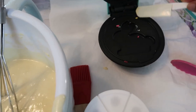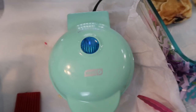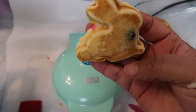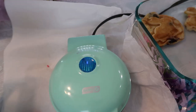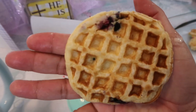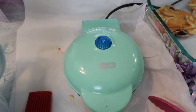So what I'm gonna do is just take these little sprinkles off. And I think it's so cute with the little sprinkles. This one didn't get the sprinkles in the front, but look at the little bunny ear, the cutout. The little bunny ear, and then those are the sprinkles on the back. And then this one is just your regular round one. And then we have some blueberries, as you can see in there. My hands are very clean. And it's just too adorable.